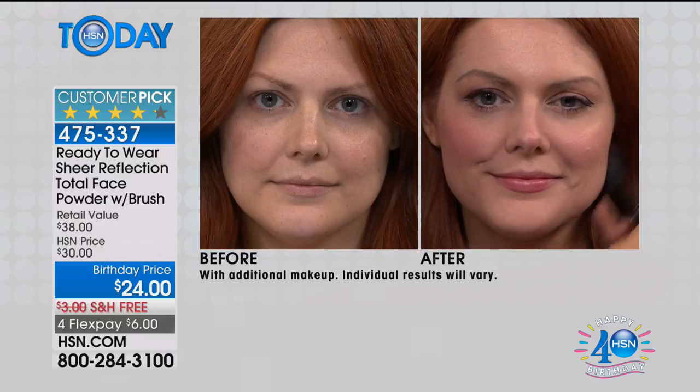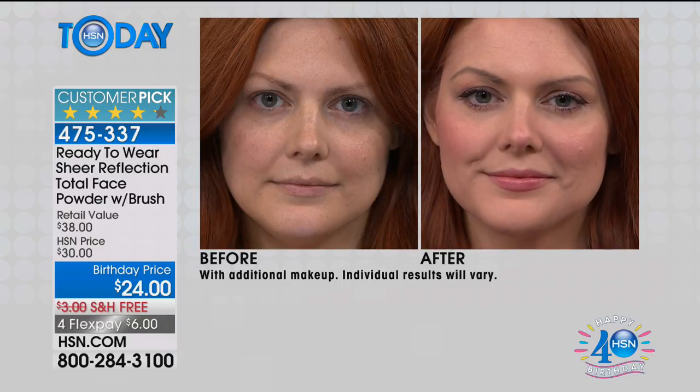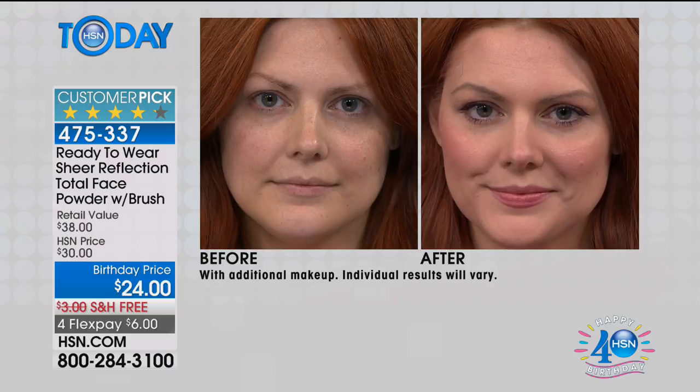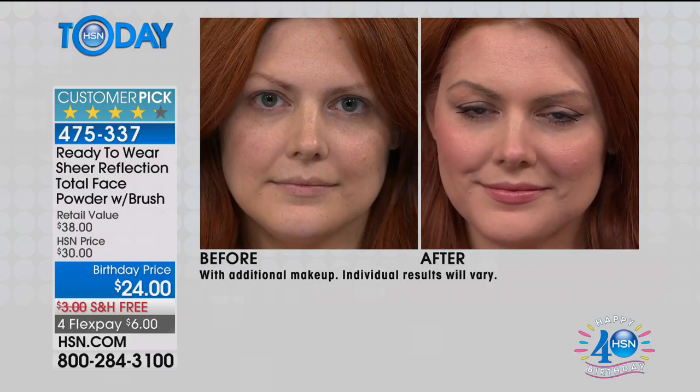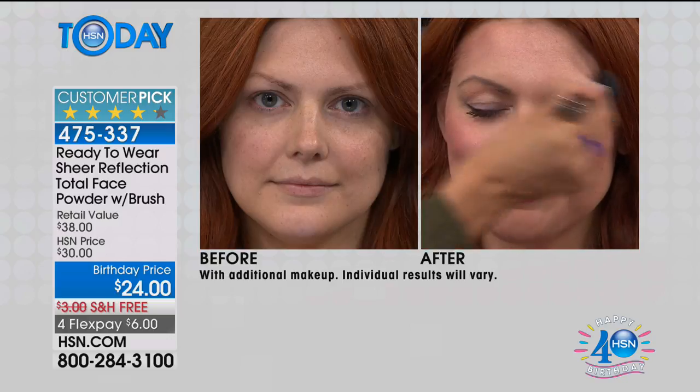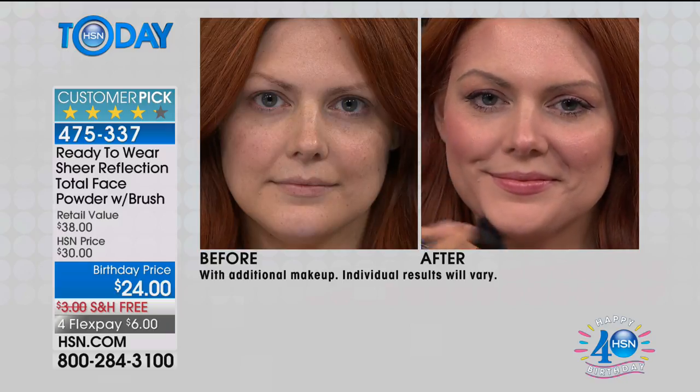What I notice is it gives her that radiance that we would normally do with a blush, a bronzer, and a highlighter, but it's all in one. All you do is swirl that blush brush through it together and put it on. It really couldn't be easier to get that beautiful glow.